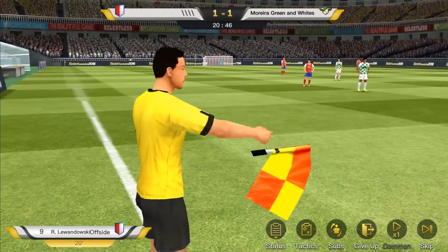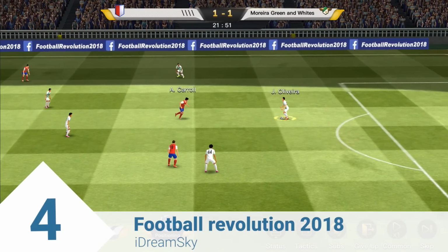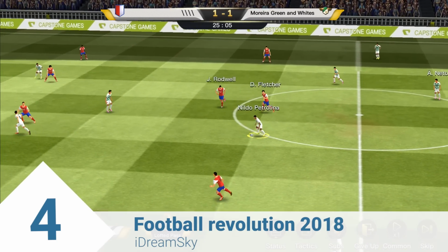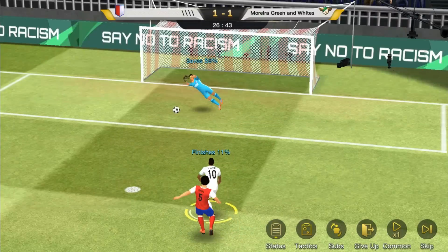Aggressively picking out a colleague. One of the players is offside. Cleverly passing the ball on. Cleverly passing the ball on. That's a clever switch. Now, here's a chance.